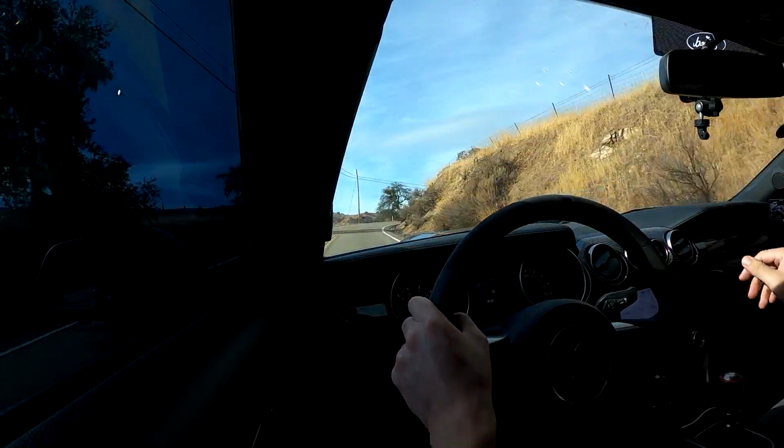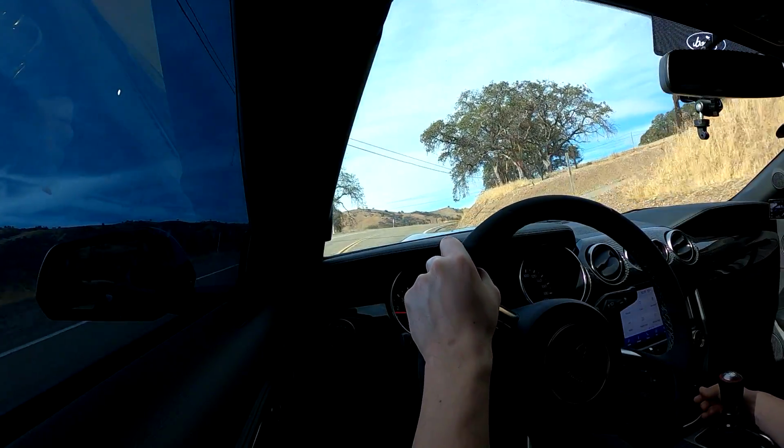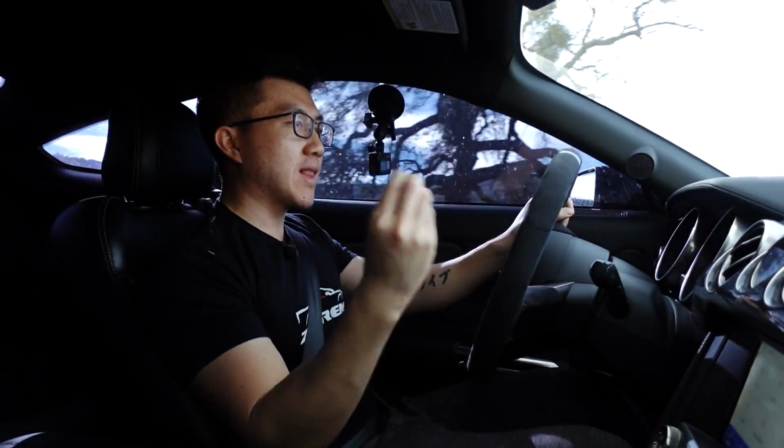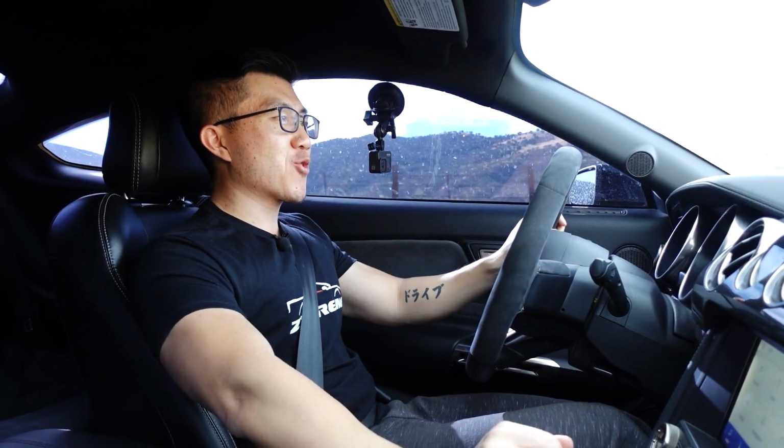All right, as promised, here we go. I'm gonna flip this switch here. Exhaust sport mode. Immediately the tone gets deeper and louder, but let's see how it sounds at wide open throttle.